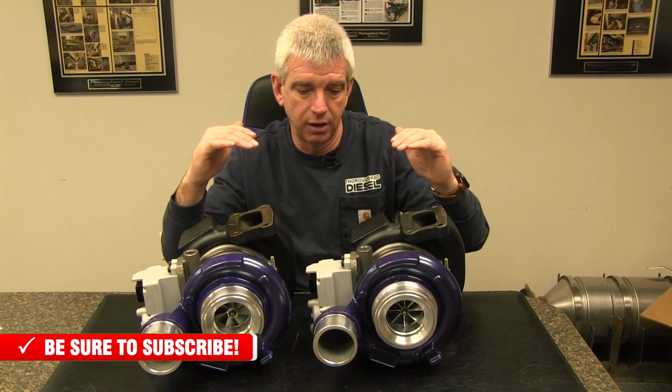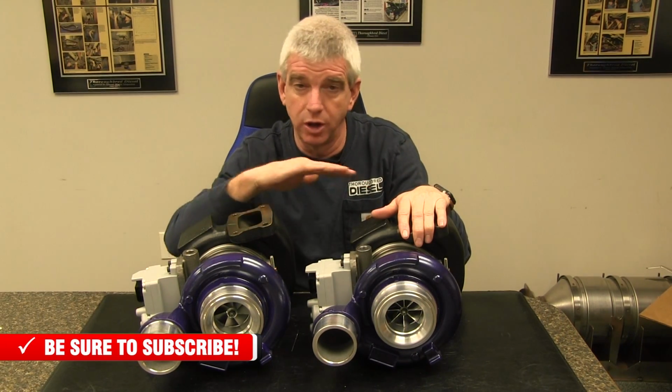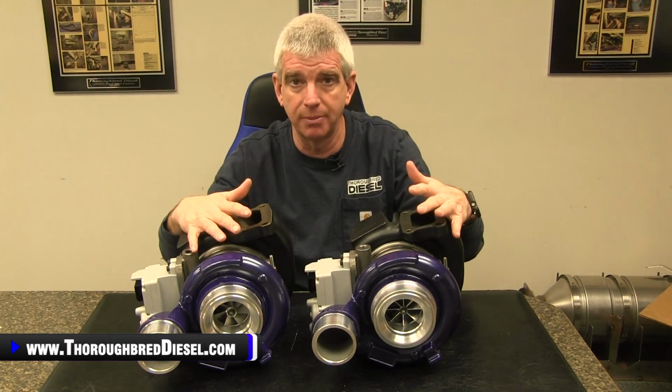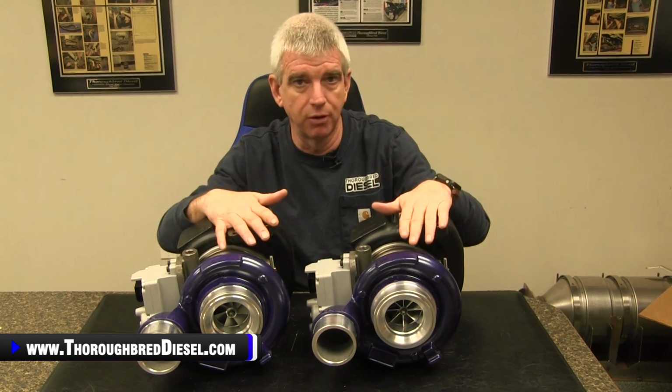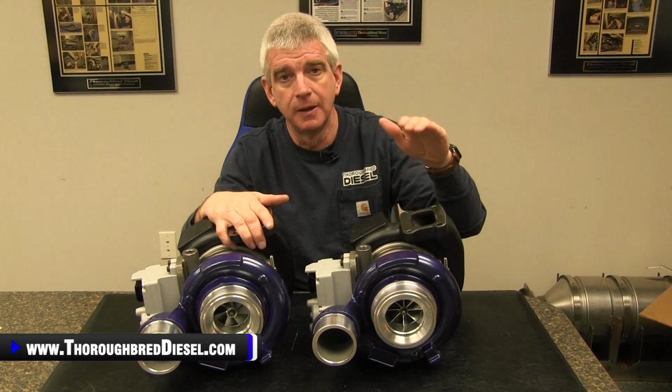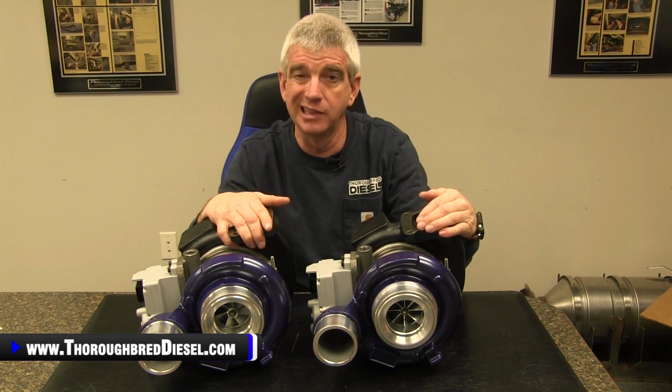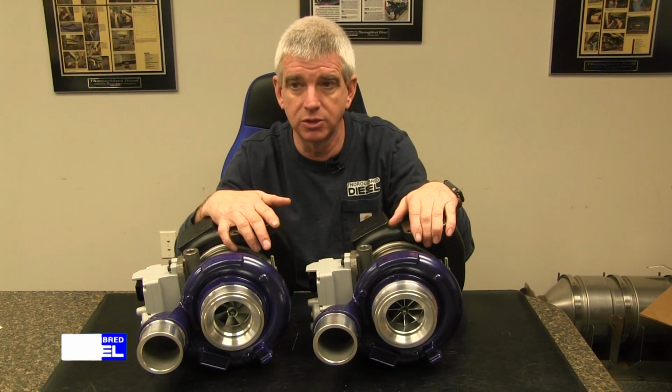Both of these chargers work with emissions 100% intact. No modification needs to be done to the truck, hence these being a drop-in charger both on the 3000 and the 4000. These turbos, again, with ATS, you always get a phenomenal warranty. 3-year unlimited mileage on both of these chargers.